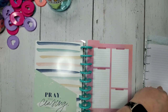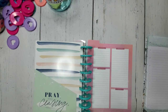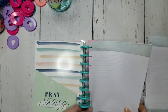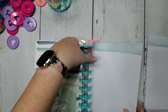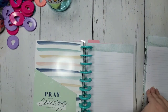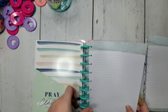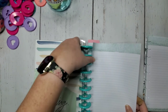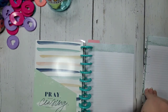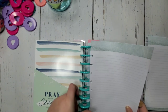I'm not really sure what the folders are for at this point. I think my thought was to use them to separate different kinds of paper, or different themes of paper, or different sets. That might be why I did that. But I was preparing for this video 4 days ago, 5 days ago.